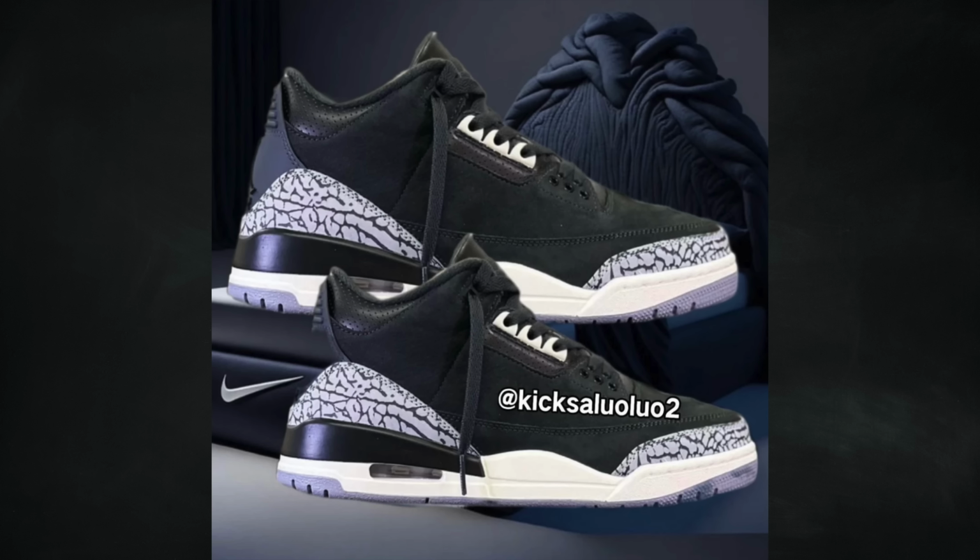Now, this is a shoe that I feel like they should release both in men's and women's sizing. And if they're not going to do that, hopefully they drop these in extended women's sizing. These are nice in my opinion. I really like them. They obviously remind me of the Air Jordan 3 Black Cement. Maybe that's why I like them so much. But they are expected to release on December 7th, and the retail price will be $200.